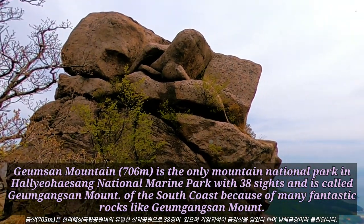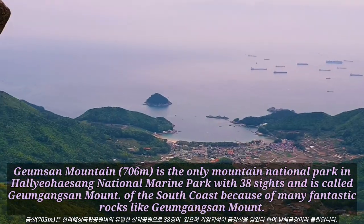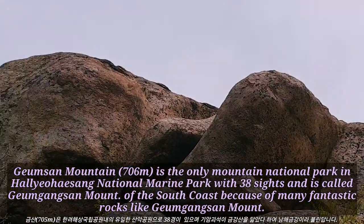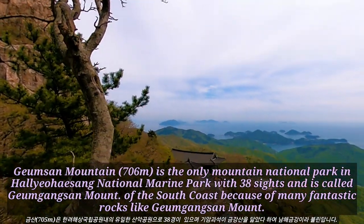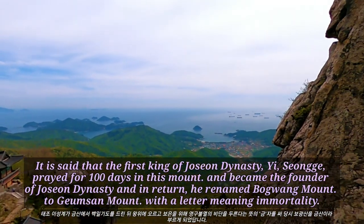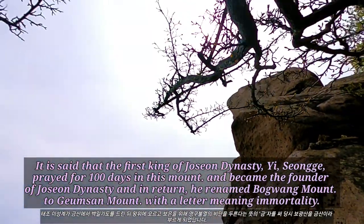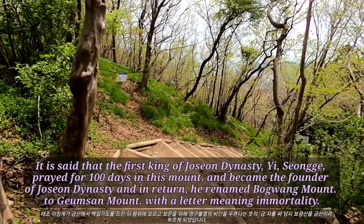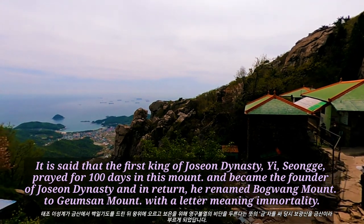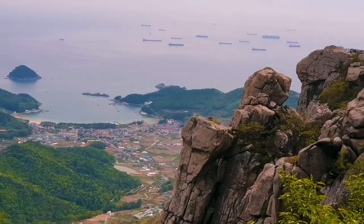Geumsan Mountain is the only mountain national park in Hallyeohaesang National Marine Park, with 38 sites, and is called Geumgang Mountain of the South Coast because of its many fantastic rocks. It is said that the first king of the Joseon Dynasty, Lee Seong-gye, prayed for 100 days on this mountain and became the founder of the Joseon Dynasty, and in return he renamed Bogwang Mountain to Geumsan Mountain, with a letter meaning immortality.